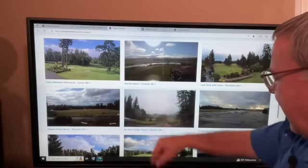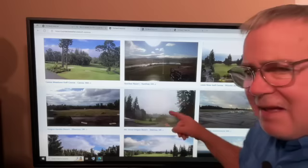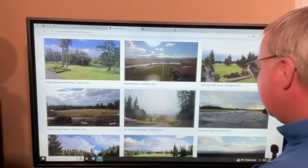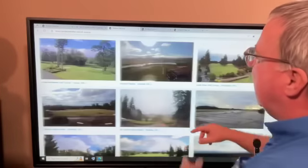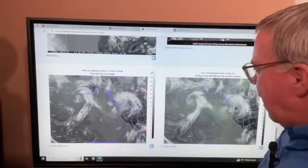Otherwise, you can see the rain up in the Mount Hood, Oregon Resort up in the Cascades. That's where a lot of that heavy action is now coming. And just kind of a cool shot from Pearson Airfield up in Vancouver of the clouds right there. Okay, what's causing all this?